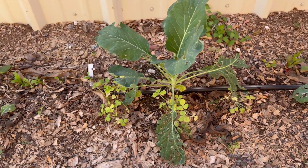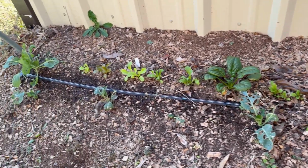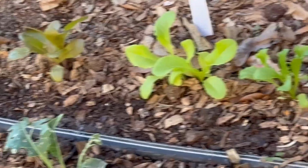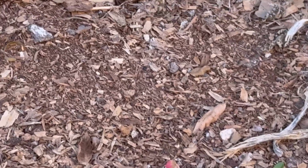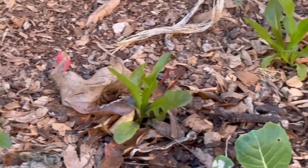I got more broccoli back there. Another Bloomsdale spinach, and there's a whole bunch of little cabbage. I don't know if you can see all that. Not cabbage, lettuce, I'm sorry. A lot of little lettuce that I stuck in. Let me come on this side of it here. And it goes all the way down to, boy, I'm terrible with this thing. There we go. All right, you can see them.